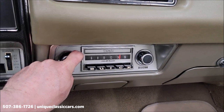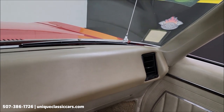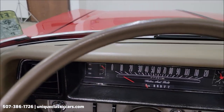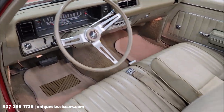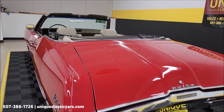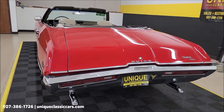Radio does. And again, did have the wipers working. Top of the dash. Also, steering wheel in nice shape. Look nice, that door closed. Hey, a little rumble coming out of that 350. Sounds good with that dual exhaust.